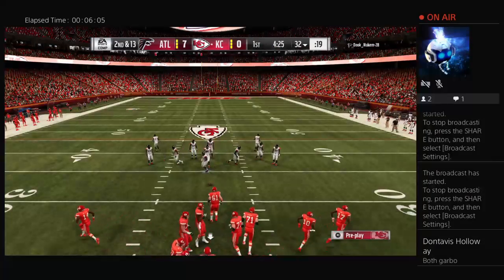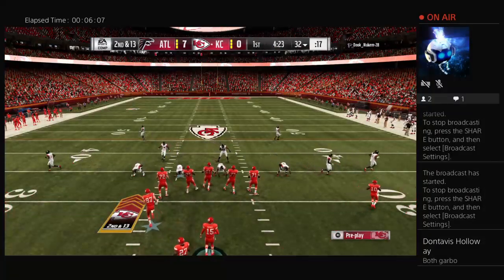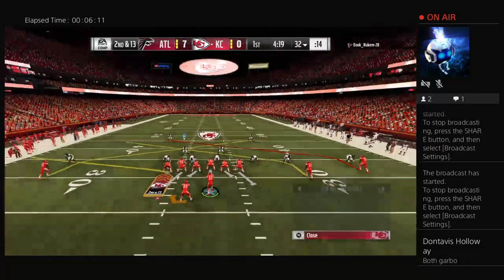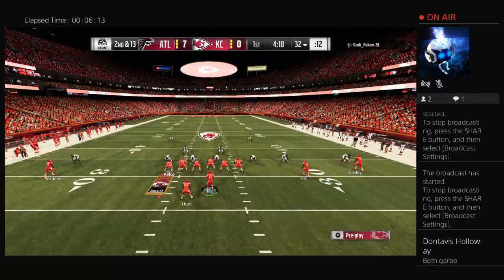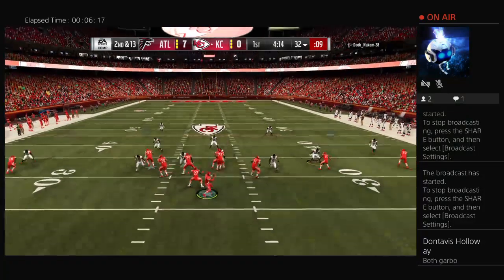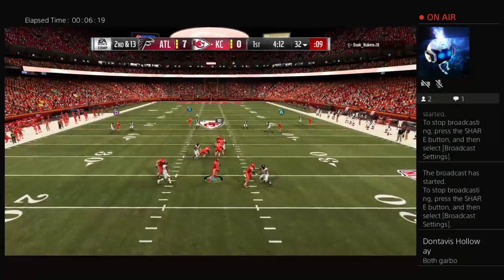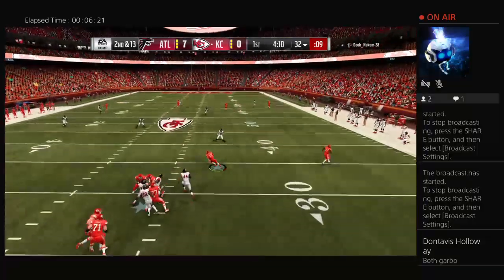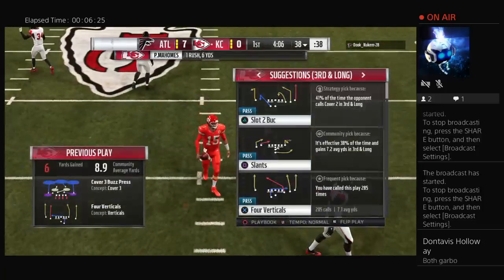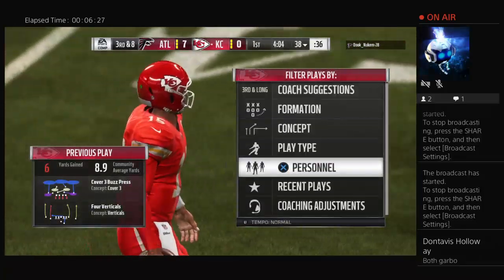So after the sack, they'll come up on a still manageable 2nd and 13. Shotgun snap to Mahomes. Flush to his right. And he slides to avoid the hit. 6 yards there off the scramble, but it'll still leave him with a 3rd down.